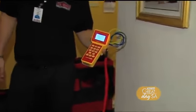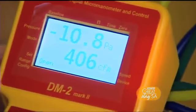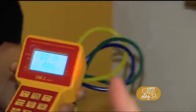Right now, this house has got about 5 times the amount of leakage that it should have. If you look over here, we're looking at the meter, and it's telling us it's leaking 406 CFM. We have a system here that's putting out about 1,200 CFM, so basically we're losing about 33% of the air conditioning that we just spent the money to cool. We're leaking it in the attic.